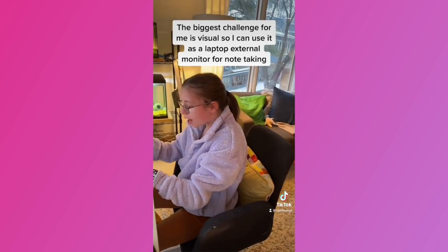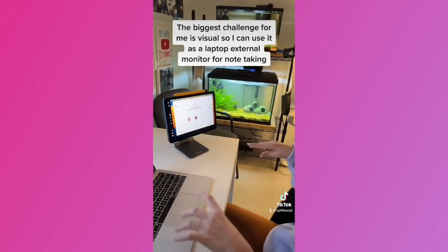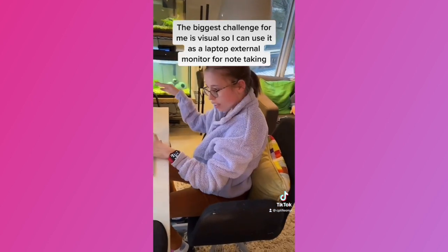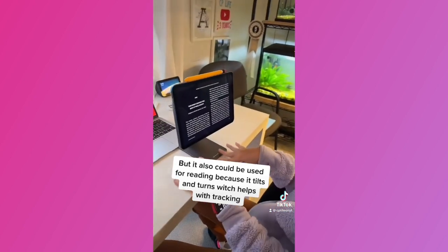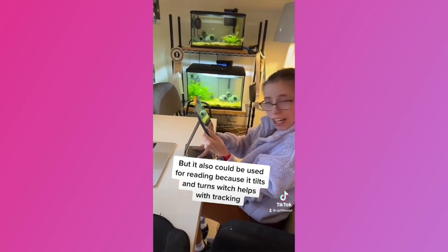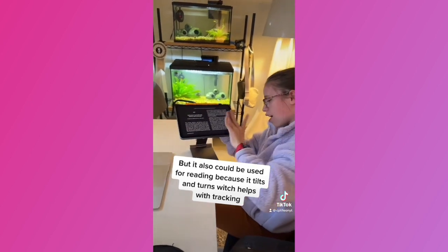One thing that I like about this crayon is you can use it as an external display for your computer or laptop, which is super handy for note taking or whatever, but also when in your apartment. It is also really helpful for reading on the Kindle app or the Nook app or Apple Books app, because it can tilt up like this by pulling, or tilt all the way downward depending on your view.